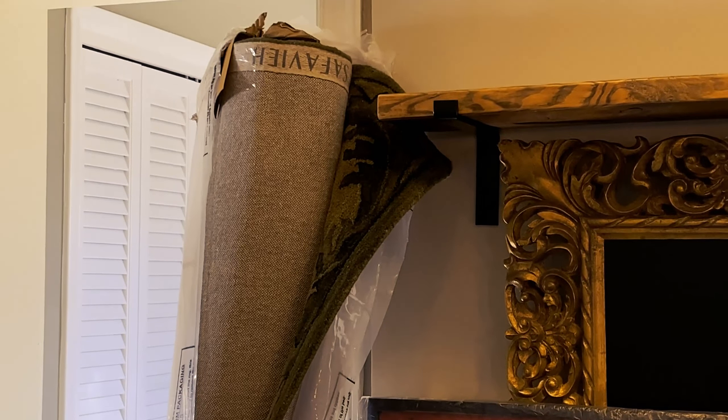I actually purchased this rug from Lowe's. I'm very picky about my rugs, so I'm pleased with what I have found.